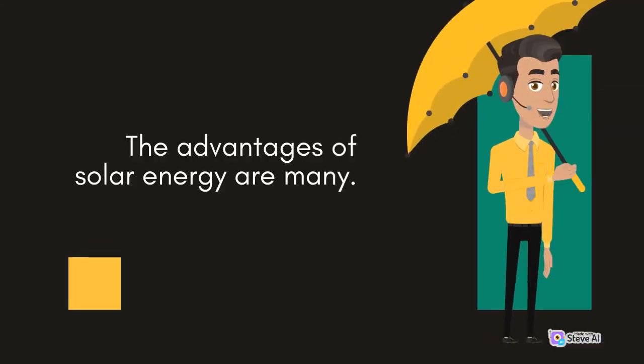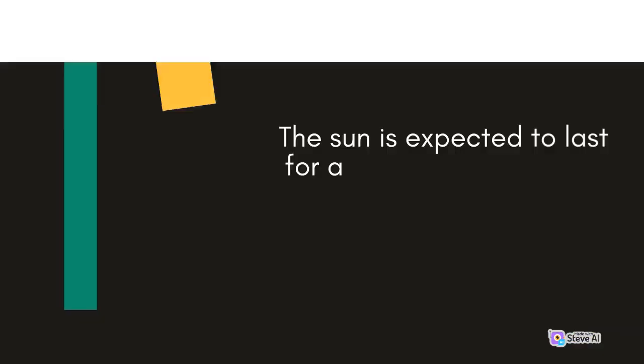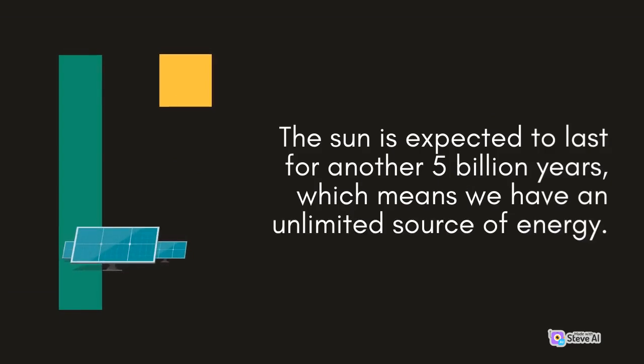The advantages of solar energy are many. For one, it is a renewable energy source. The sun is expected to last for another 5 billion years, which means we have an unlimited source of energy.